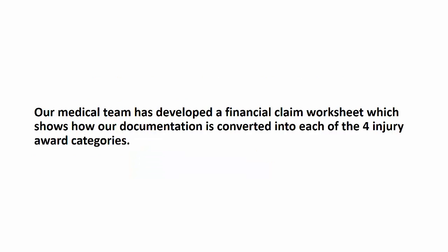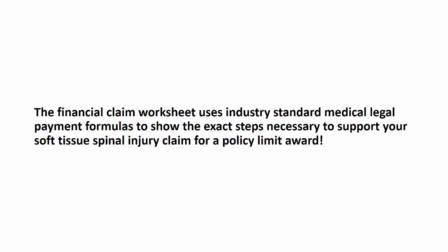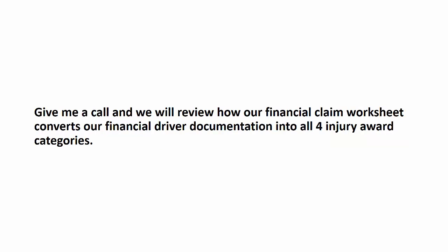Our medical team has developed a financial claim worksheet which shows how our documentation is converted into each of the 4 injury award categories. The financial claim worksheet uses industry standard medical legal payment formulas to show the exact steps necessary to support your soft tissue spinal injury claim for a policy limit award. Give me a call and we will review how our financial claim worksheet converts our financial driver documentation into all 4 injury award categories.